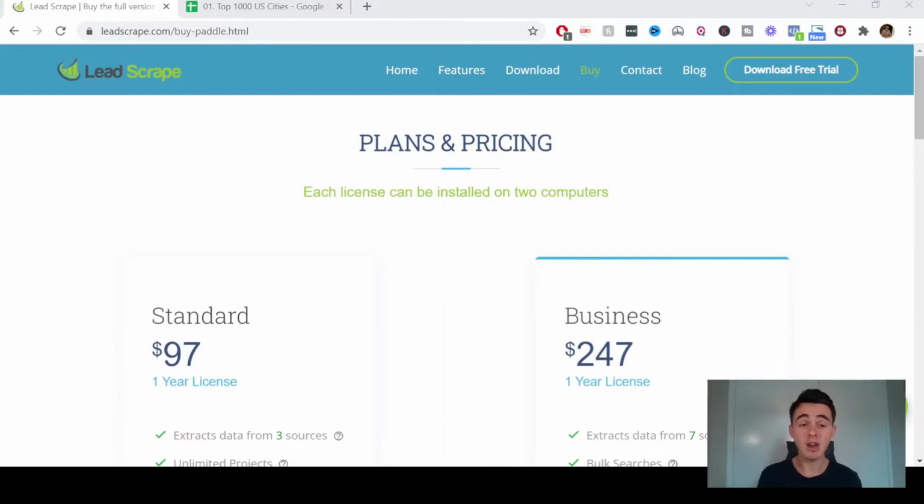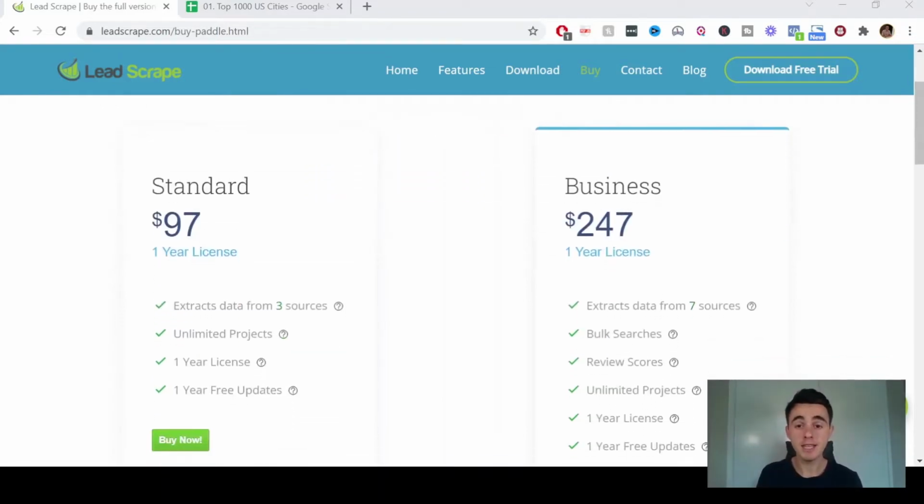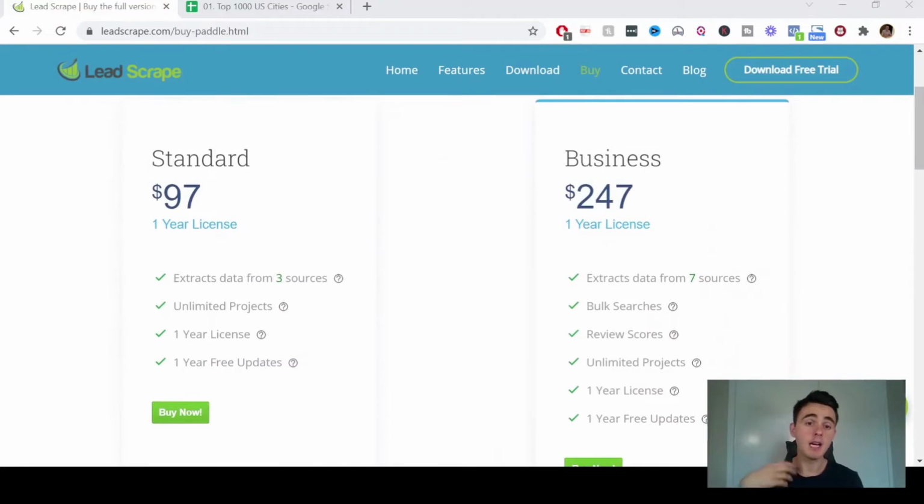So the price for LeadScrape is $97 per year for the standard license, or $247 per year for the business license. Or if you've watched my last videos, you can get the lifetime deal for just a one-time price of $49. So you can see the comparison here to see the different features you get. And one of the main differences is the amount of leads you get. When you search on the standard version, it actually tells you how many extra leads you get if you've done the search on the business version, and it is usually a lot more. And that's because they extract data from 7 sources versus 3 on the standard version.